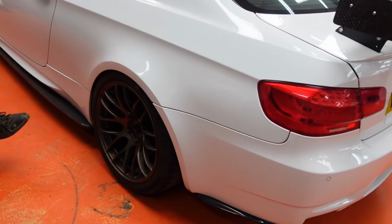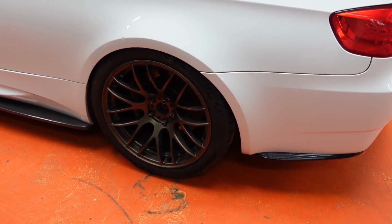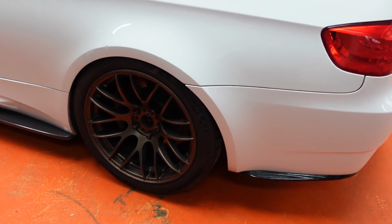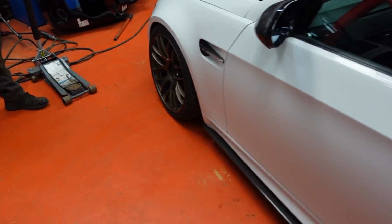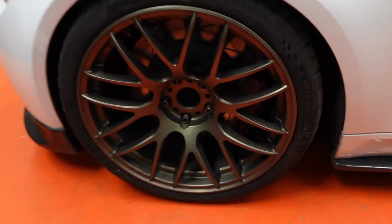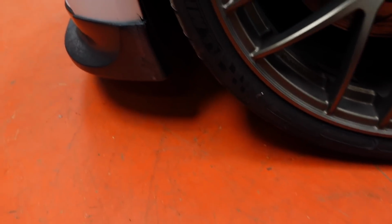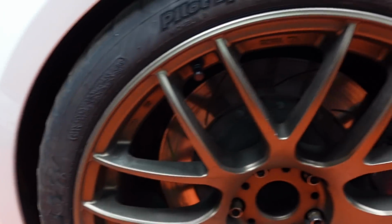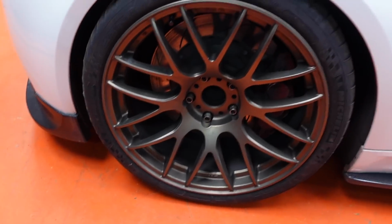Oh, we forgot the wheels and brakes. So, Work Emotion M8R, 19-inch. They are 285/35 on the back, and I think they're 265/30 on the front. I think we bought the wrong size to start off with these, so we've got a pair of 265/35 somewhere as well. But 265/30/19 on the front.